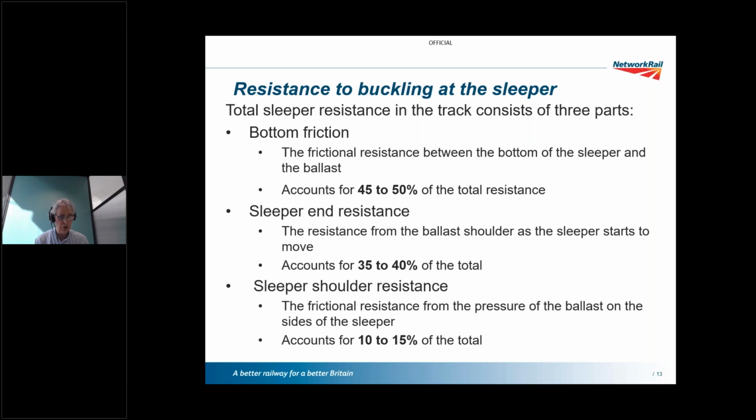Bottom friction is reduced by between 20 and 40% by the lift-off wave of a rolling train, which is why buckles may be triggered under a train or immediately after a train has passed. And you can see that accounts for some 45 to 50% of the total resistance.